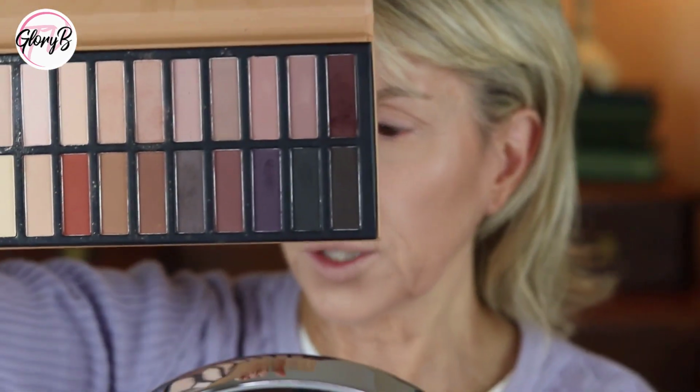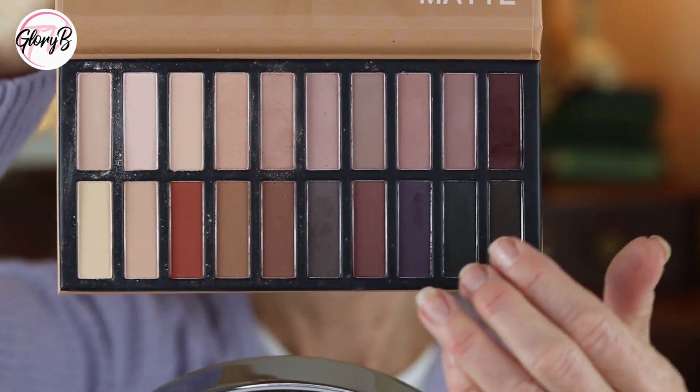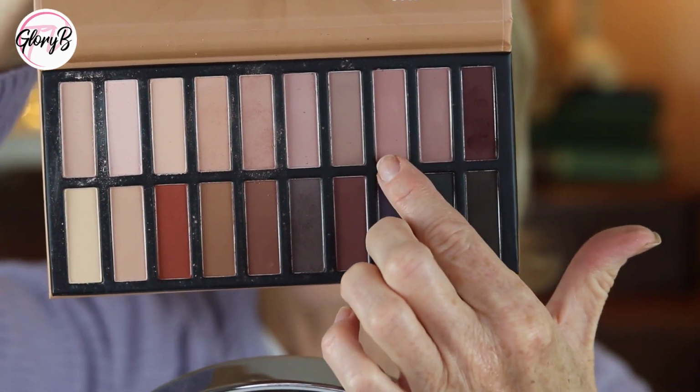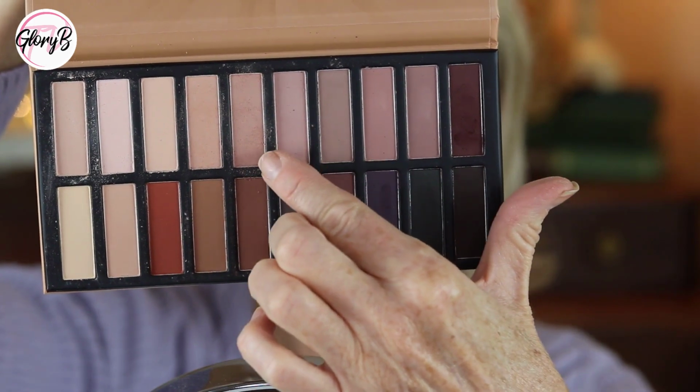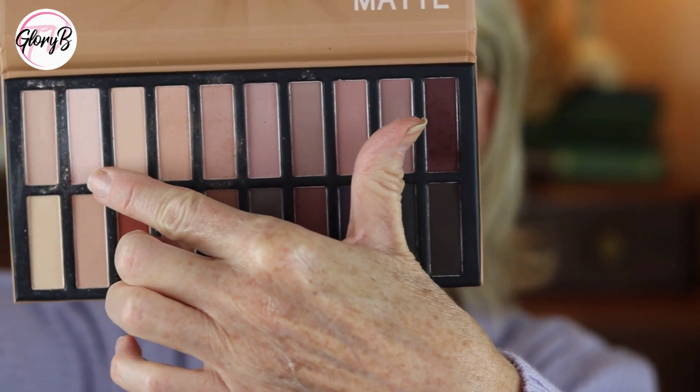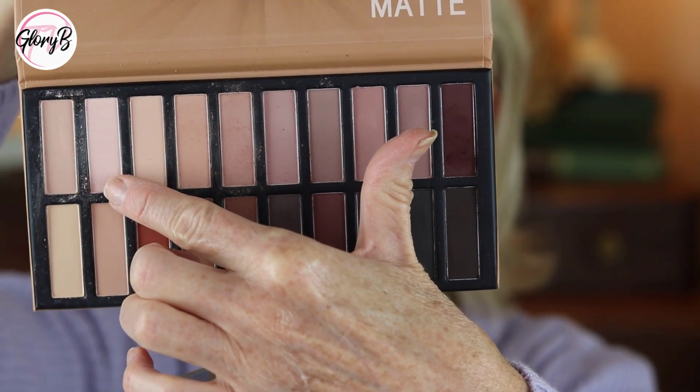Since I'm wearing lavender today, I think I'll go with some of the more taupey colors, and there is a purple in here, which I'm so excited about. So looking at these and working backwards, I think the four I'm going to do are these four, except for the base. For the base, I'm still going to use this lightest color here. So I'll start with that lightest creamy color, and I'm just going to go over the entire eye.